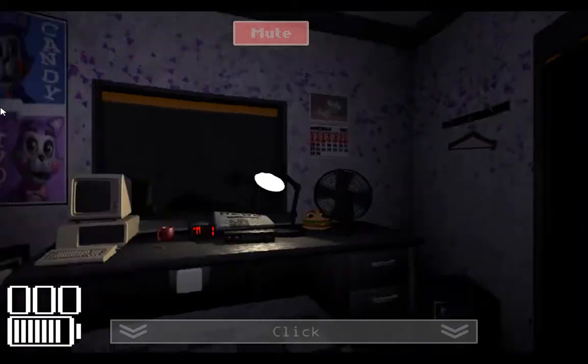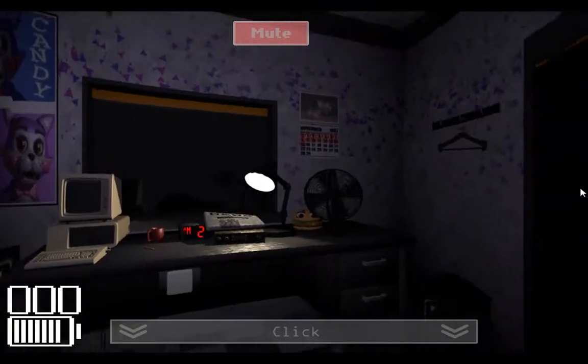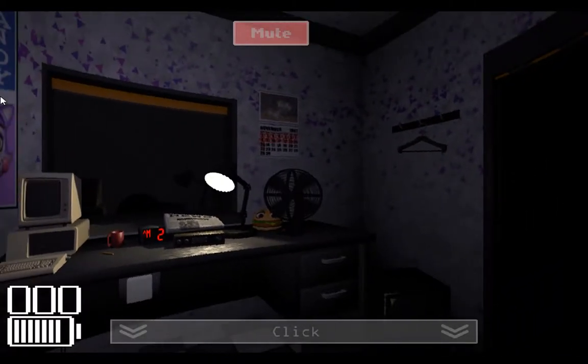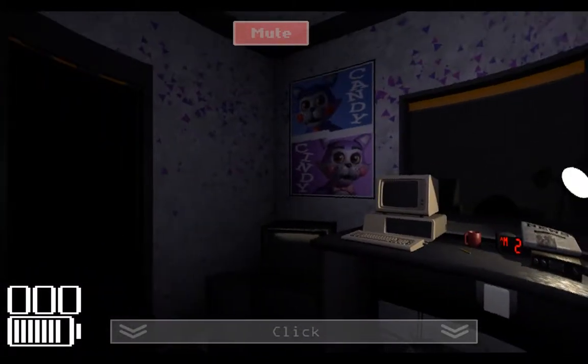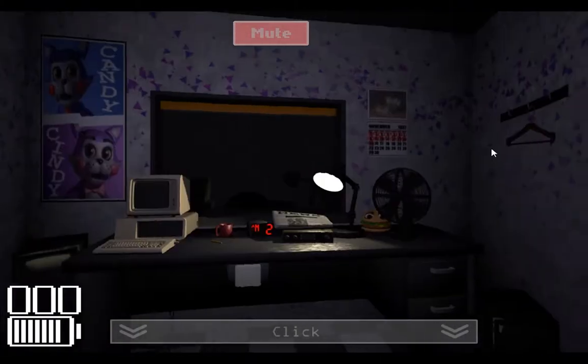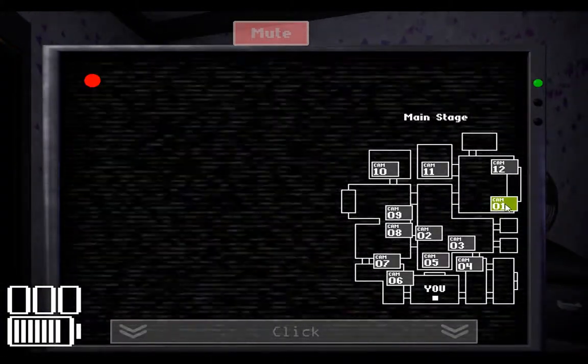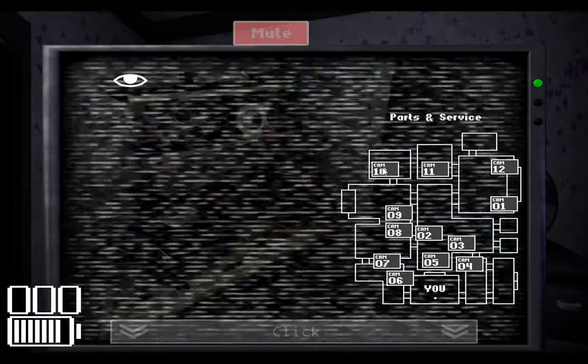All three doors are power-driven, so basically don't use too much power. Otherwise, the place will shut off completely. But don't worry. As I said, the doors will open up if that happens, so you won't be trapped. I think that was all for now. Good luck on your first night here. Don't fall asleep, and have a good night.